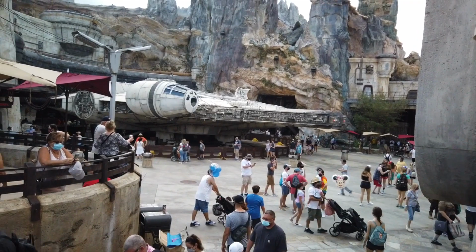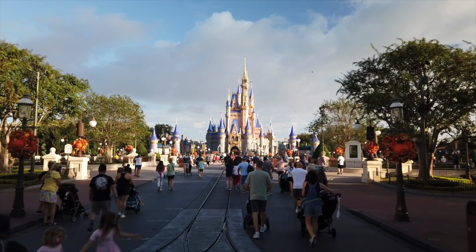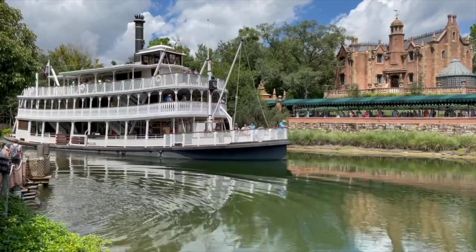For example, Galaxy's Edge or Remy's Ratatouille Adventure and Epcot's France Pavilion and World Showcase saw significant crowd increases during their initial opening months. Okay, Kayla, so tell us, when is the least crowded time of year to visit Walt Disney World? Answer: from January 2nd until President's Day week, which is the third week in February, the week after Labor Day to the week leading up to Thanksgiving, and non-vacation weeks in the late winter and early spring. Additionally, you'll want to be aware of the Run Disney schedule and make sure there are no events happening during the times you are planning your vacation.